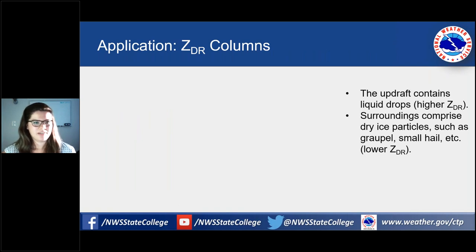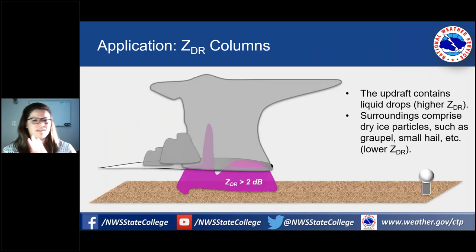All right, so let's look at an application here for ZDR columns. This is a schematic of a supercell, and the pink magenta area is ZDR that's greater than 2 dB. We have our radar here oriented off to the right, and the ZDR column is this elongated part here that is actually co-located with the updraft in the storm. And this is because we have all of these raindrops here that are falling and growing at the same time. And when they do that, they become very horizontally aligned. And that's why we have an enhanced region of ZDR, because we have all of those raindrops being created and falling through the updraft.